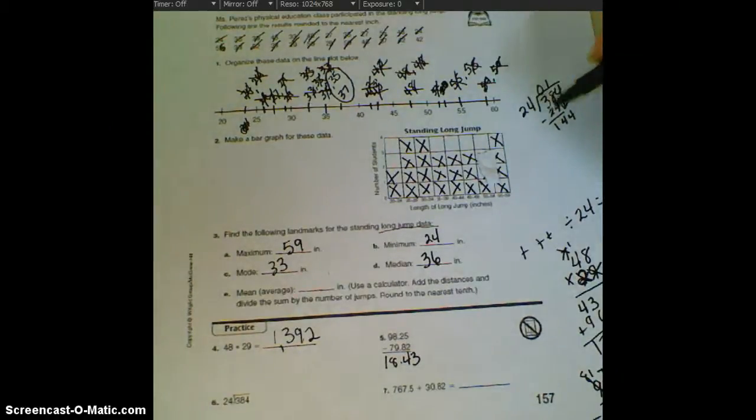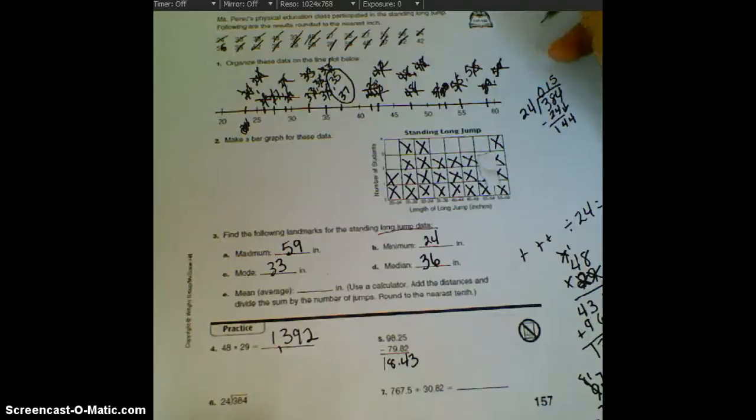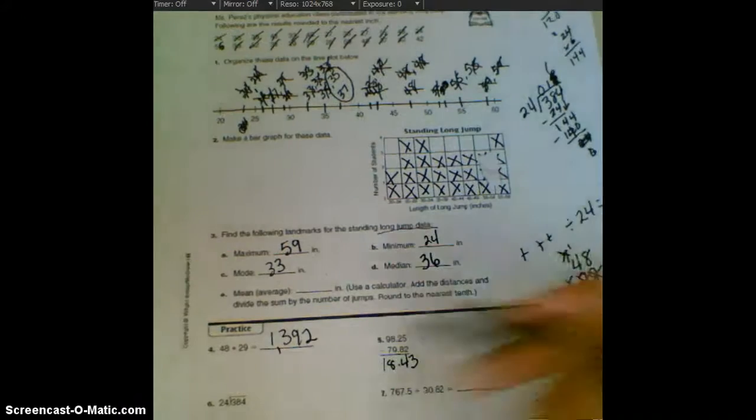I'm going to think 25s here because I can do it a little bit better. 25. I can do, if it's 25, I bet I can do about 5 of them. And 24 times 5. 120. Uh-oh. Look at that. I have a remainder of 24. That's not okay. This should have been a 6. I should have done 24 times 6. And I would have gotten an exact. Would have been 144, and my remainder would have been 0. So I should have had exactly 16.